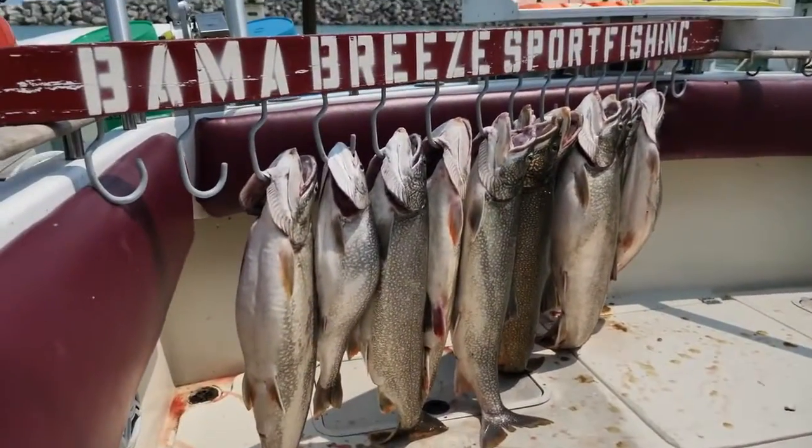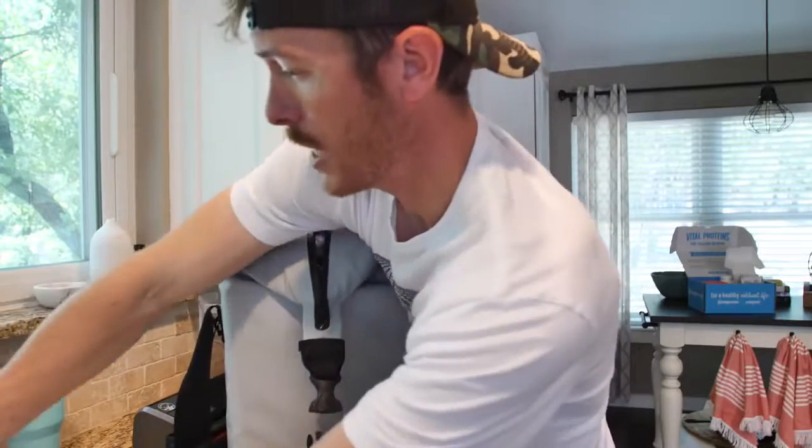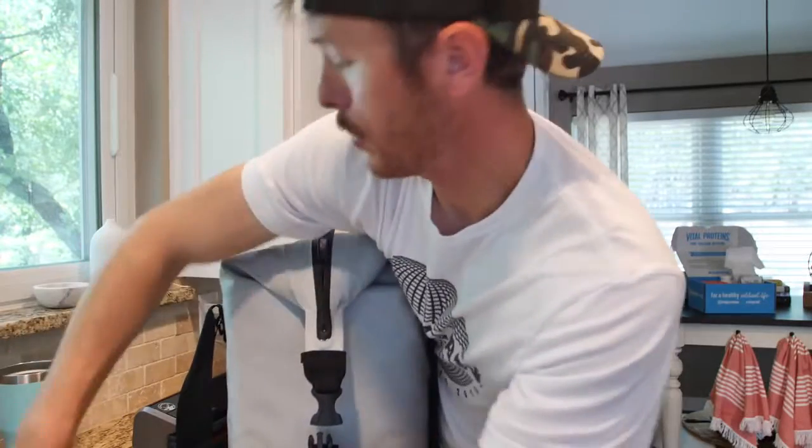And I have even some of those lake trout, which I've heard aren't that great, but we're gonna give it a whirl anyway. I can't eat all this in one setting, so what we're going to do is put it in the vacuum sealer.